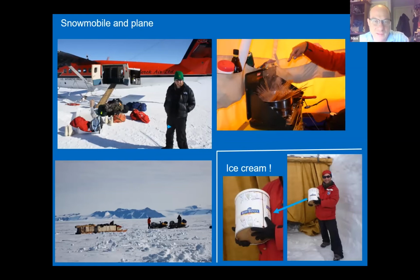A lot of times we fly on these little planes. They're called Twin Otters. And you could see this is all the stuff that we were able to cram into the plane, which is quite a bit. They're limited, but then also sometimes you have a lot of people. So it adds up to a lot of food.